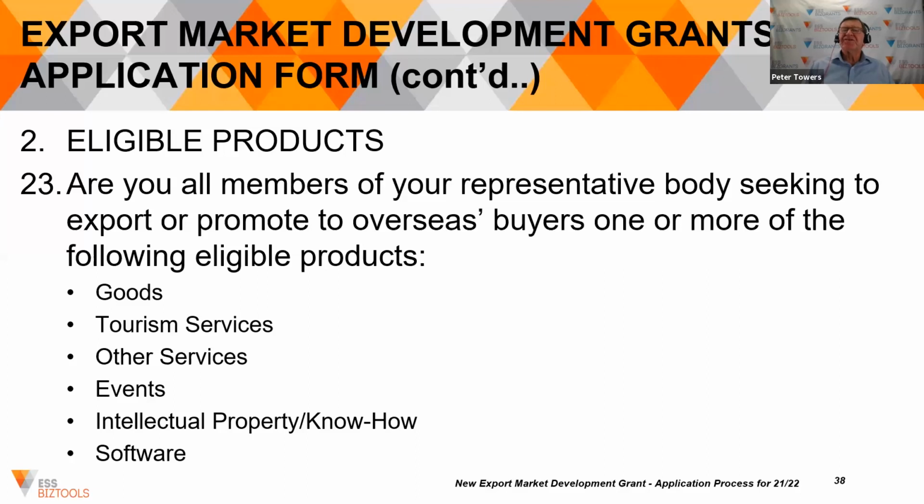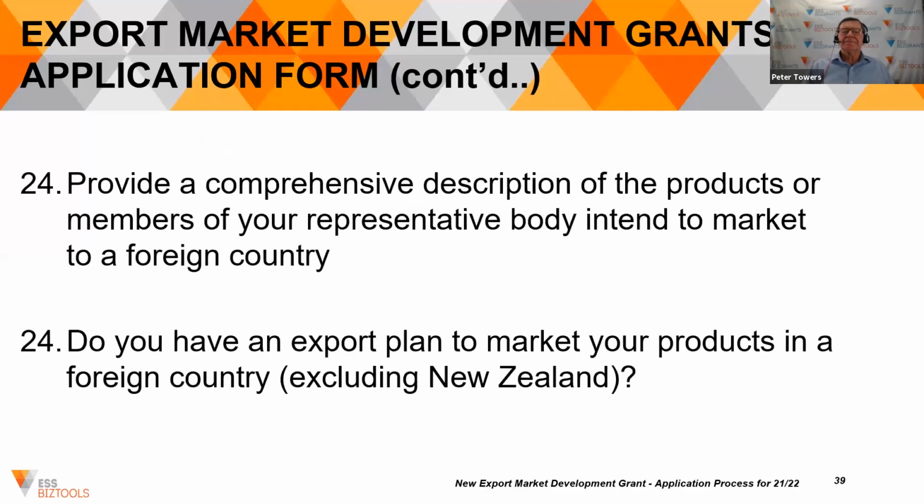The tourism services is basically, we're an Australian-based organisation that offers accommodation to international tourists, offers tours, offers activities, and is promoting their business to an overseas audience. They're eligible to claim the export market development grant. You've got to be able to provide, or your client's got to be able to provide, a comprehensive description of the products that you intend to market.